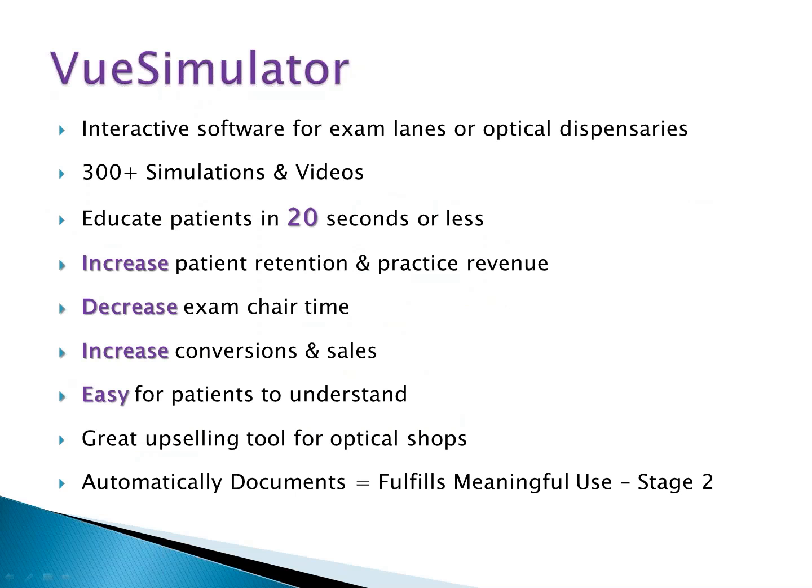The purpose is to educate your patients in 20 seconds or less, because that's all providers really have nowadays. You're going to increase retention and revenue, decrease time, increase conversions. It's easy for them to understand because it's interactive, and it's going to be a great upselling tool.